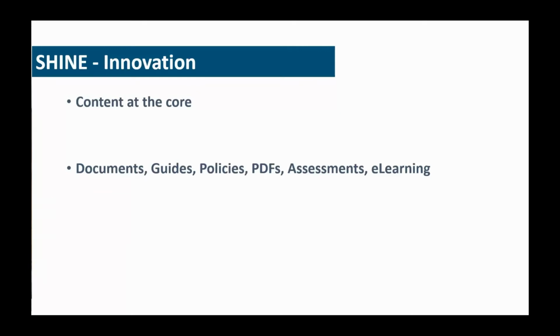And it allows this content, in whatever form it is, to be added at the touch of a button and shared with any audience within the organization. And that audience could be a group, a team, a location. So it's all about the right sort of content in front of the right eyes. And away from learning and learning content, we have redeveloped our assessment tool. And that's a core innovation for us.